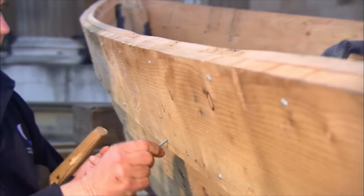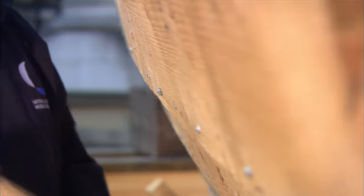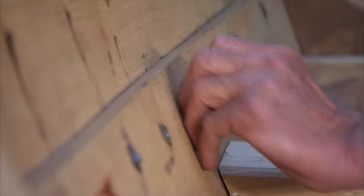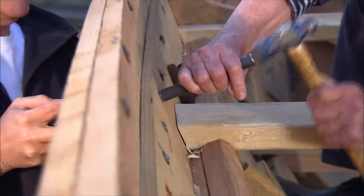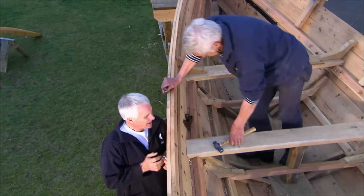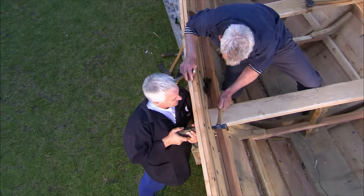So we put the nail through. Okay, ready? Yep. And then the rope goes on. And then we peen the nail head over. Okay.